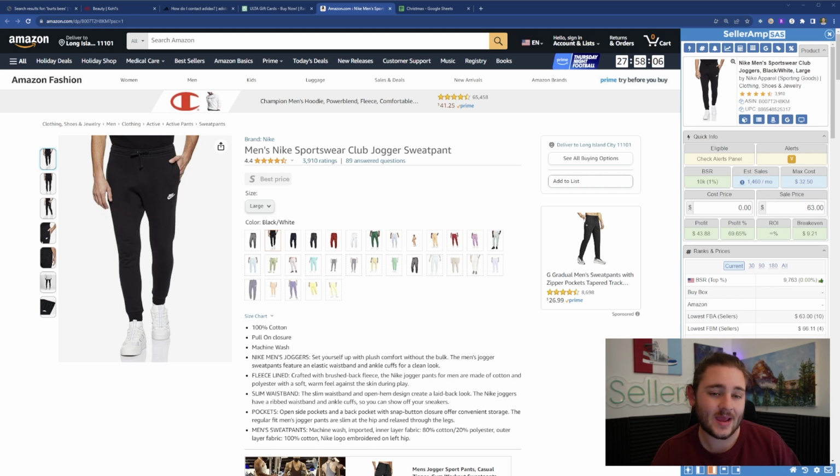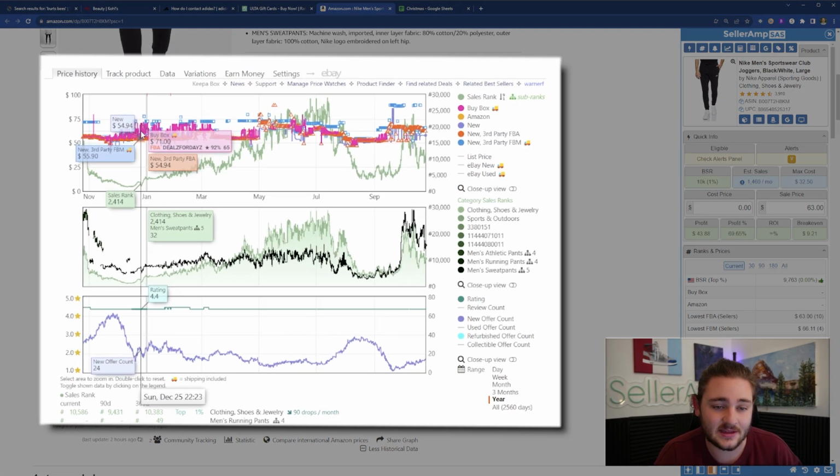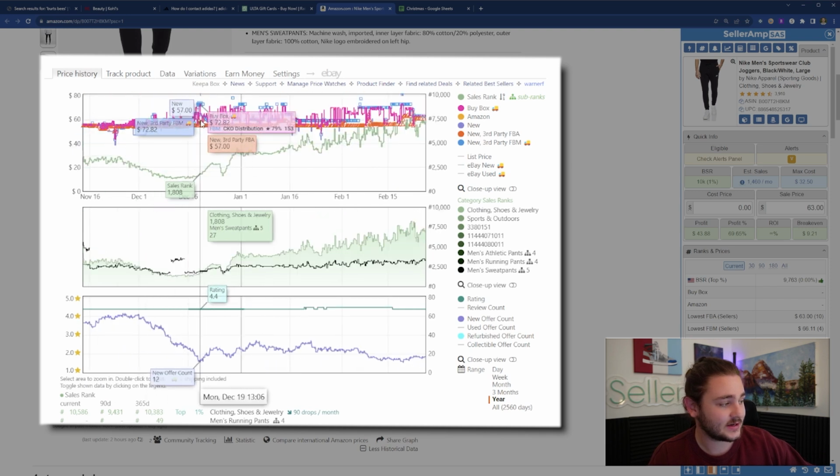So I also want to show you a product sourcing hack here, and this is going to be especially relevant as we're heading into the holiday season. Right now, we're about to be coming up on Black Friday before too long. And so when I zoom out to the year-long view down here, I can see that the price last December, last Christmas season, went absolutely insane. The prices were jumping way up here.